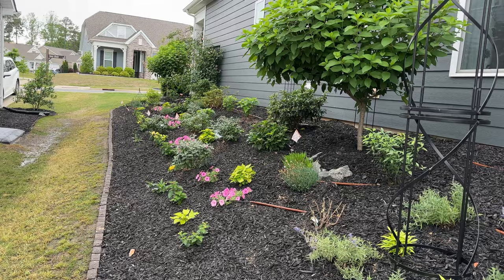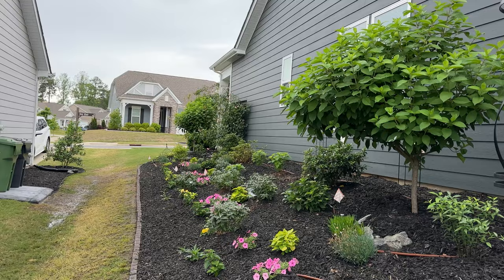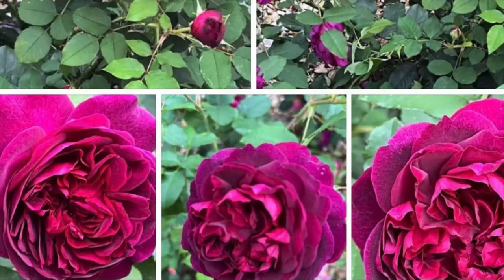You can see the limelight standards are really pretty. I got two of those, one here and one on the other end. I planted lots of colorful annuals that I think are gonna look really good this year. Right here, I have my newly planted David Austin rose. I bought four of those, but two were looking really good.